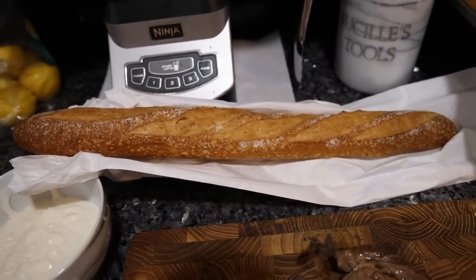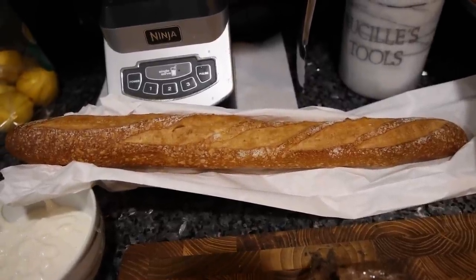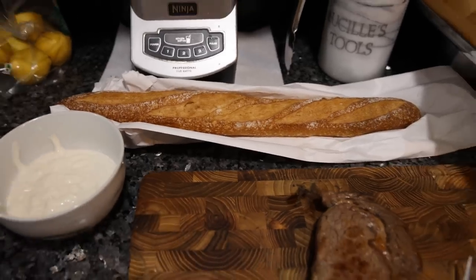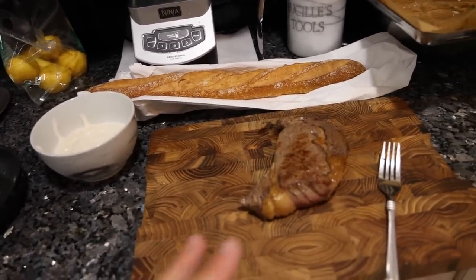So here we just have a baguette from the French bakery, and to put it simply, guys, I just look for whatever organic bread tastes the best. I might go to another bakery nearby soon and maybe eventually start making it myself, but this is what we're doing for now. So it's going to be a steak and mushroom sandwich with mayonnaise. That's going to be the bulk of the meal.